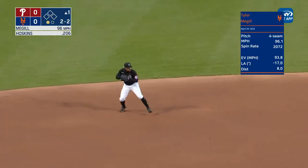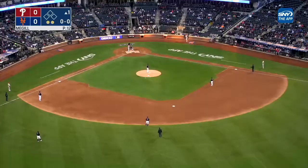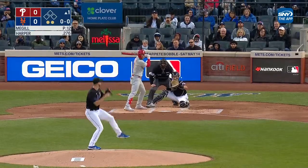Ground ball into the shift. Nice easy hop for Lindor to handle. And he throws out Hoskins. Two away. Two batters, two groundouts. Now Harper. So we'll see if he jumps the first one here.